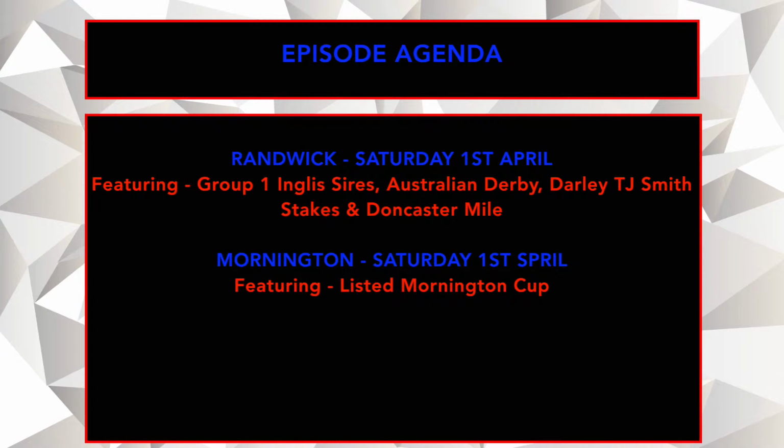Cannot wait. There are 4 Group 1s at Randwick on Saturday, highlighted by the Doncaster Mile. Of course, there's 3 others that are really interesting. And then we're also going to look at the Mornington Cup in Victoria. It's the featured race of this Saturday in Victoria, and it actually looks like a strong field. So I'm looking forward to that race because there are some strong horses in it and it should be a cracker. So 5 races to look at in total in this episode.